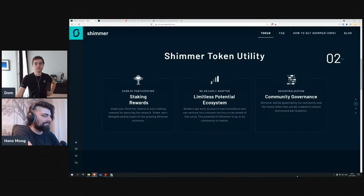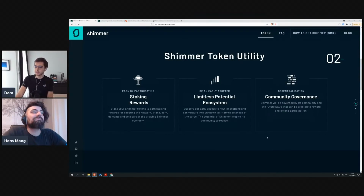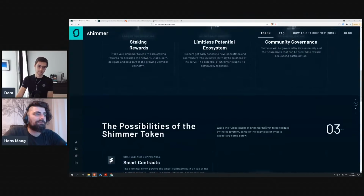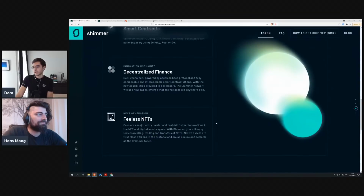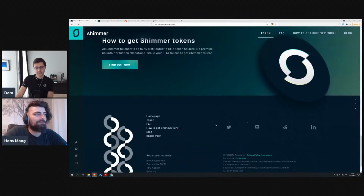And that's also why community governance will be a core focus of the Shimmer network, where we are also going to set up several DAOs. For example, right now the community is talking about the community treasury on the IOTA network, where there will be an upcoming vote. And so the Shimmer network will actually be this testbed also for DAOs and for the governance of the network itself. And yeah, the rest is pretty well explained on the website.